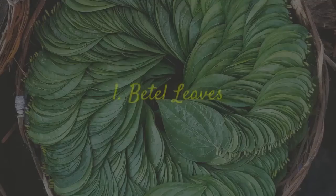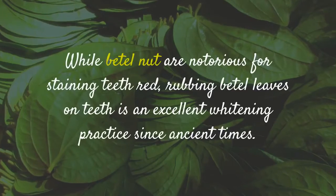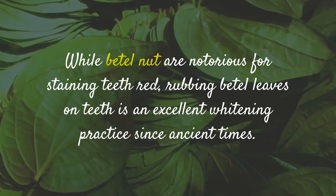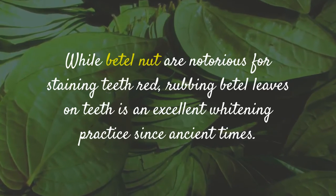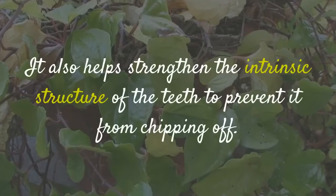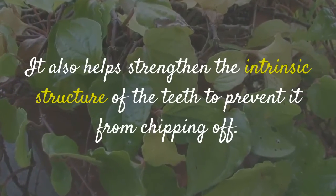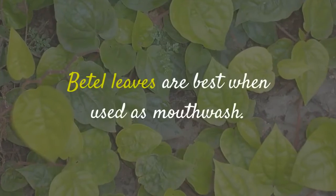1. Betel leaves. While betel nut are notorious for staining teeth red, rubbing betel leaves on teeth is an excellent whitening practice since ancient times. It also helps strengthen the intrinsic structure of the teeth to prevent it from chipping off. Betel leaves are best when used as mouthwash.